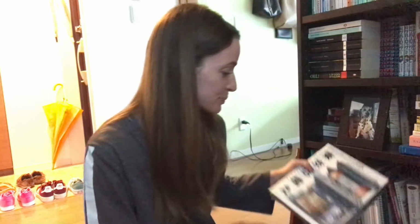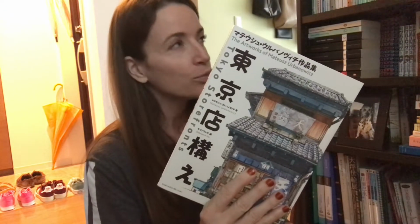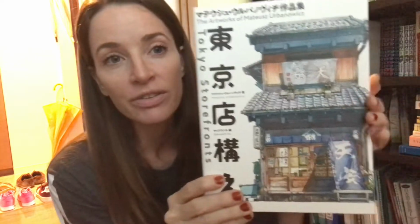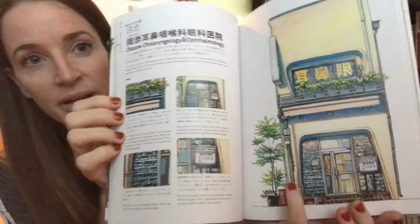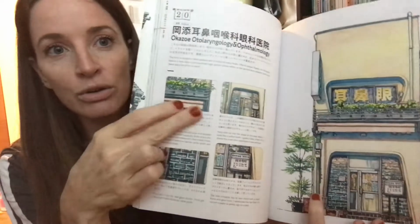Next on my shelves are the works by Mateusz Urbanowicz, who I believe is Polish, if I remember correctly. This is his first book where he painted storefronts of very traditional stores in Japan, and I absolutely love his style of work. He does everything by watercolor, which I think is absolutely astonishing. So it has all of his storefronts. Basically it's always a double spread. He gives the actual store in its entirety, and then he goes through details.